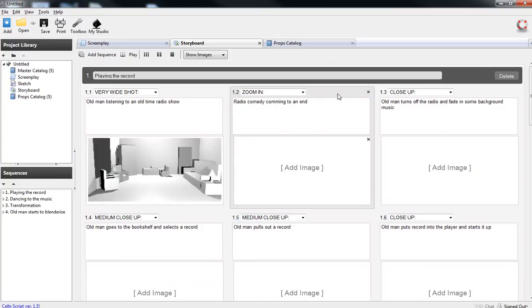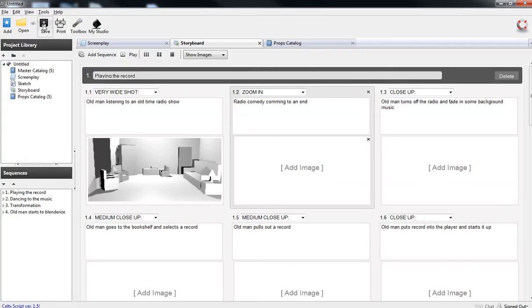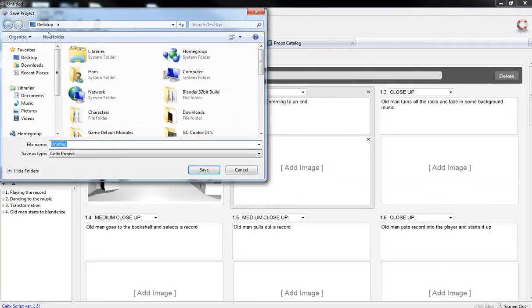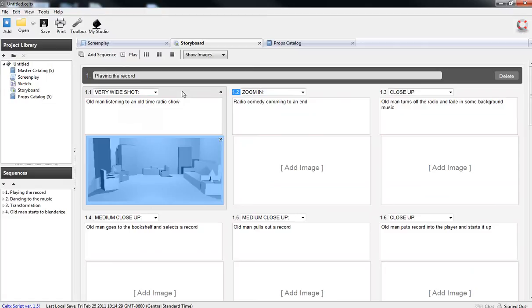Well, I did this yesterday just fine. I think I have to save it. I'll just save the project as untitled on my desktop. Well, you can grab these things, and there, it does move.